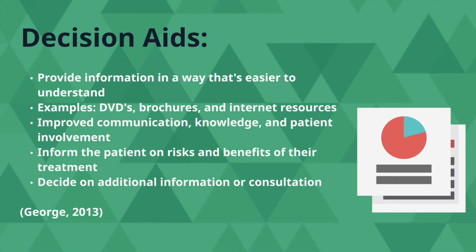The most effective tools to support shared decision-making is the use of patient decision aids. They provide information to patients in a way they may find easier to understand. These may include DVDs, brochures, and internet sources. The use of decision aids have been associated with an improvement in communication, knowledge, and patient involvement.